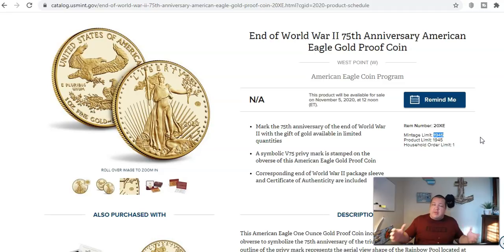1945, right? I've said it once in a previous video about this coin over the summer. That's such a cute number. It signifies the final year, V for victory, World War II over, which is exactly what this coin is promoting. All right, a household limit of 1.